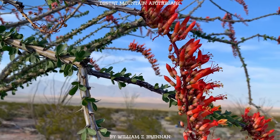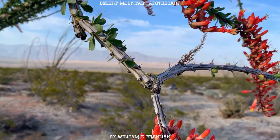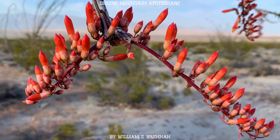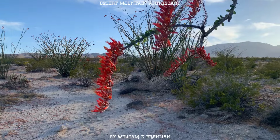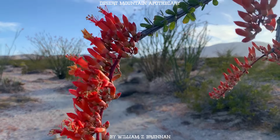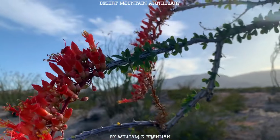They're a wonderful source of food for the local wildlife, both the flowers and the fruit. The hummingbirds in particular love the ocotillo nectar. The richness and saturation of the color of the flowers is just incredible.